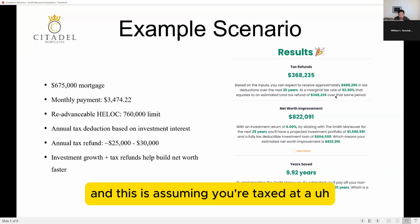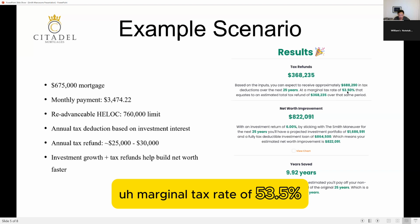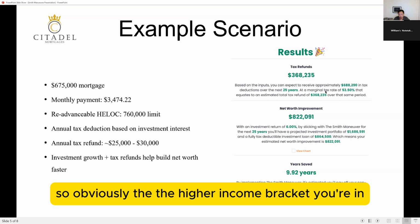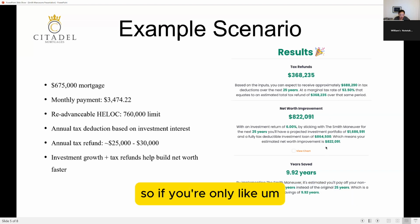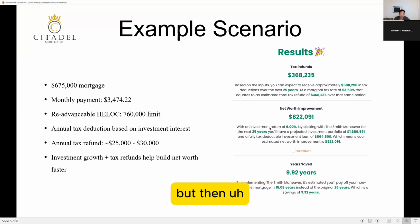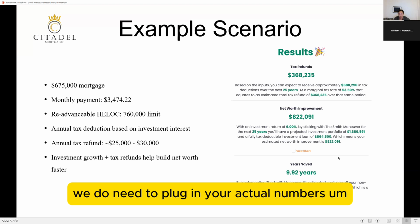This is assuming you're taxed at a marginal tax rate of 53.5%. That's like some of the highest bracket income tax out there. So obviously, the higher income bracket you're in, the more advantageous it is for you to implement the Smith maneuver. If you're only in the lowest income bracket, you could still benefit from this strategy, but the effect will be a little bit less. But to find out how exactly your potential is, we do need to plug in your actual numbers.